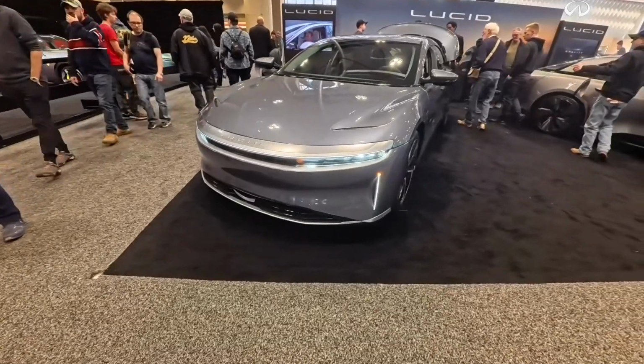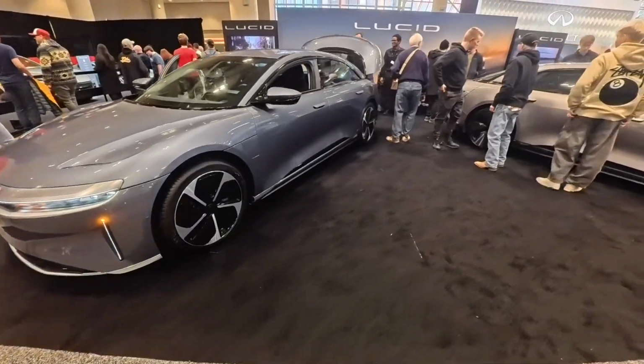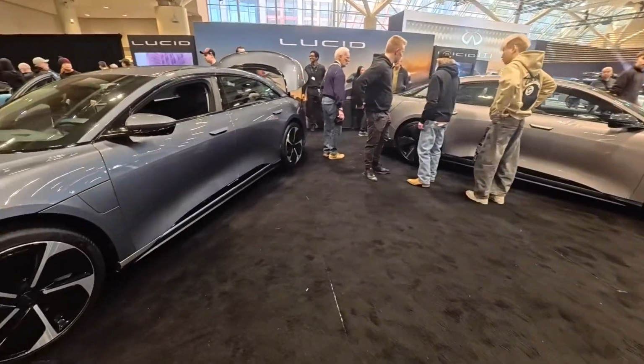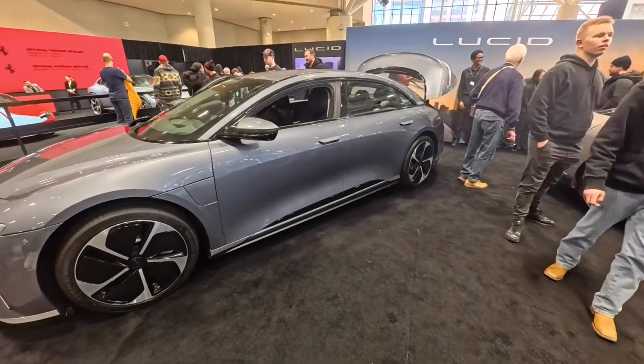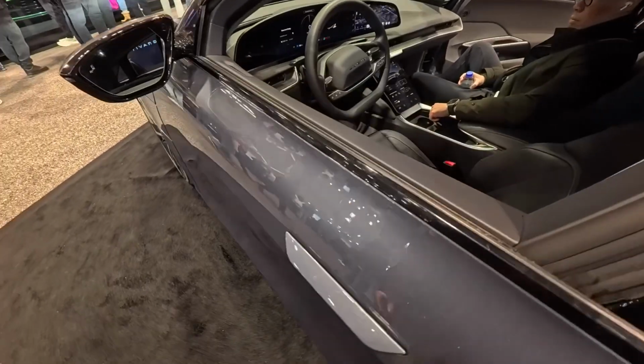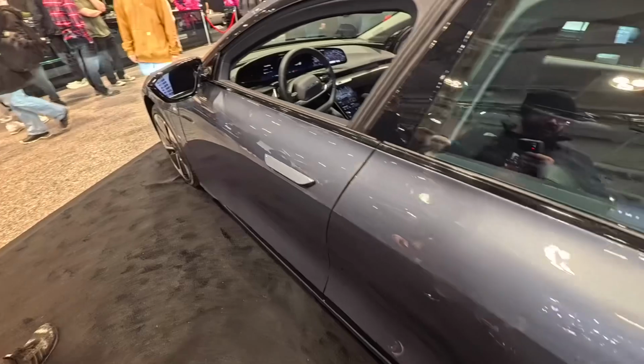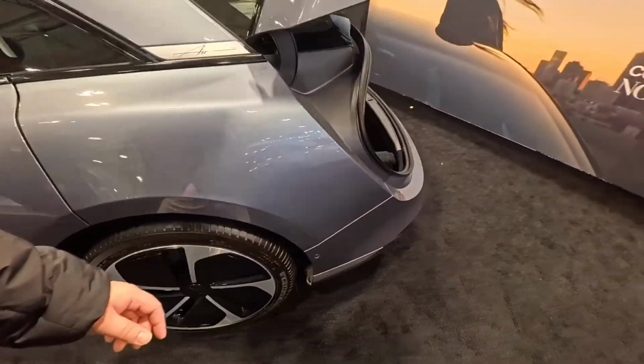Now this is interesting. This is the booth for Lucid. Now I don't know too much about this company other than it is an all-electric car company. Just checking out some of the cars here. It is a very nice interior. Again, these are all-electric.